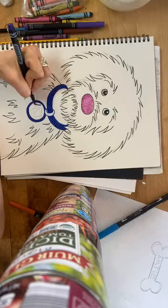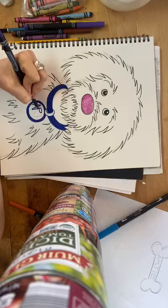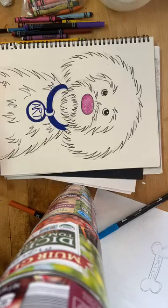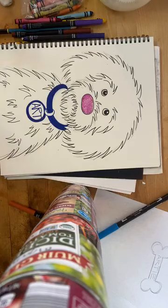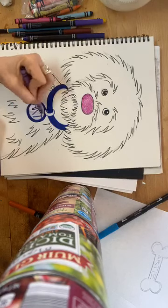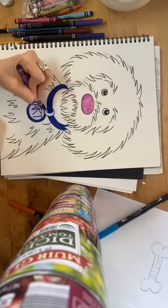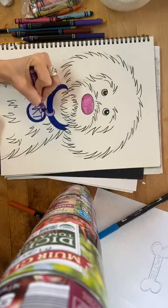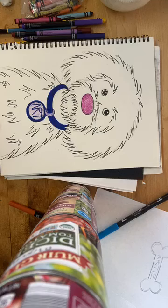Okay, and then I'm going to trace over my lines here. Art. Artie, my boy. Then I'm gonna get my purple. I'm just gonna lightly go over that. Color his little tag in. What are we thinking? Are we liking this? Yeah, I am. I hope you are.